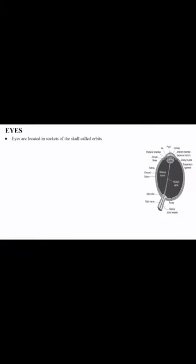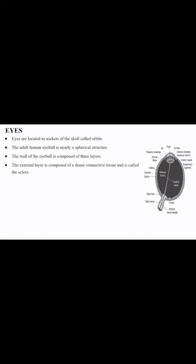Eyes are located in sockets of the skull called orbits. The adult human eyeball is nearly a spherical structure. The wall of the eyeball is composed of three layers. The external layer is composed of a dense connective tissue and is the sclera. The anterior portion of this layer is called the cornea.